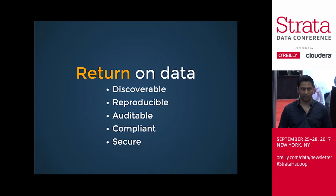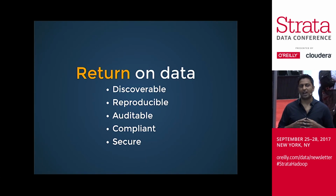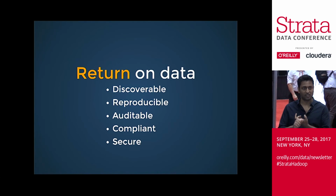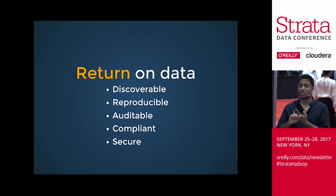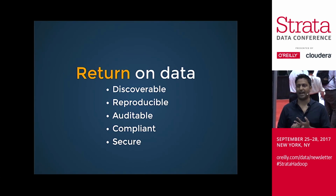And the thought I want to leave you with is this idea of maximizing return on data. Return on data means that for every data that you collect, your decisions get better and your organization is able to make more money. And the characteristics of that are your data should be discoverable because it's automatically cataloged. It should be reproducible because it's versioned. It should be auditable because there's a full access log, again, automatically as a result of using data packages.